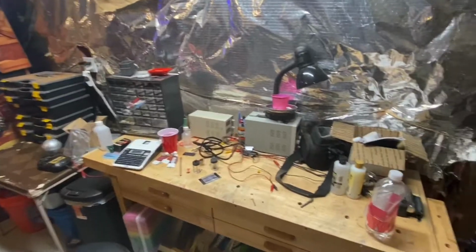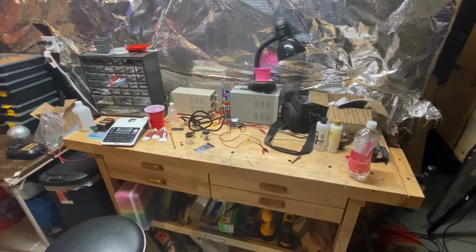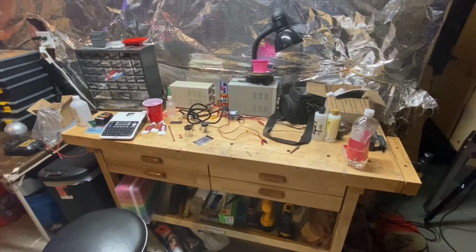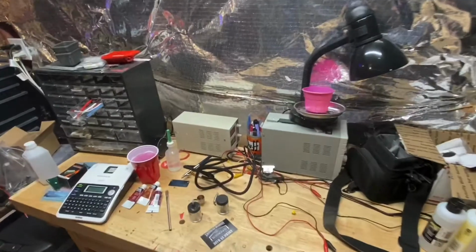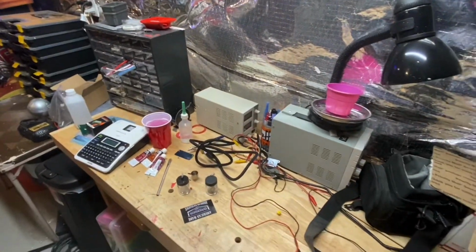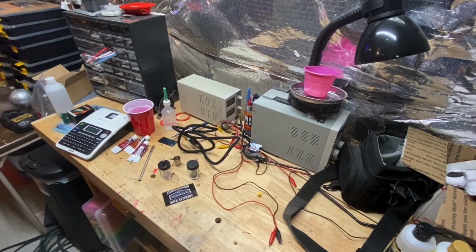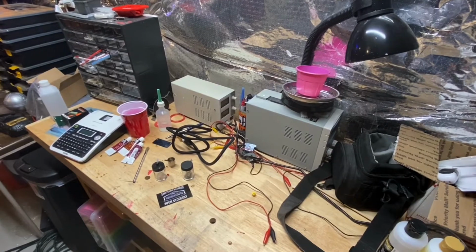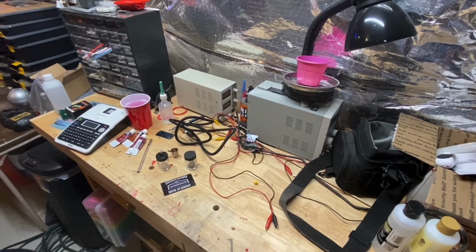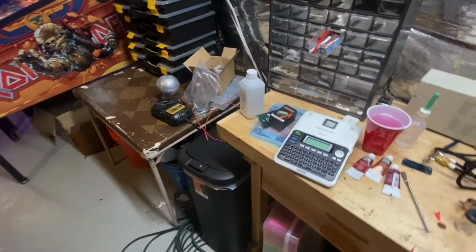So just a real basic workbench, nothing fancy. Again, another Harbor Freight special, but it's actually worked out really nice. Have some lab bench power supplies, really good for bench work on boards, testing motors, even just testing LEDs. Makes it real good and simple, easy. I got two, so I can run multiple voltages at the same time. Label maker, just more for storage.